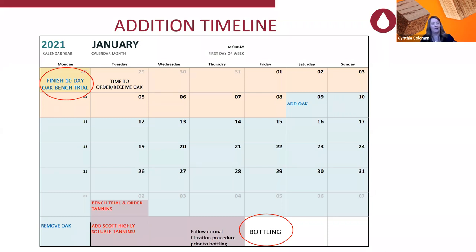instead of May, you have those highly soluble tannins, which we used to call our luxe tannins, which you can add 48 hours or less to kind of get you across that finishing line and get the best wine into that bottle before you're putting it on market.